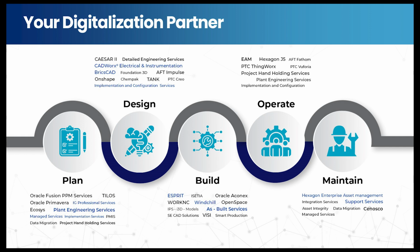I will not explain all these things, but to name a few, in the planning stage, EcoSys or Oracle Fusion or plant engineering services, PMIS, Primavera, and we deal in all these softwares, product and services. In terms of design, BricsCAD, Caesar 2, AFT, we deal in product as well as services. In terms of build, it is Winchell, Spirit, VC, or Work NC. We deal in product as well as services. And in maintenance, as our topic is, HxGN EAM is one of the leader products, and we provide services. We have also partnered with Senosco for asset integrity. And in operate, AFT, Padam, J5 for HxGN, and project hand-holding services.